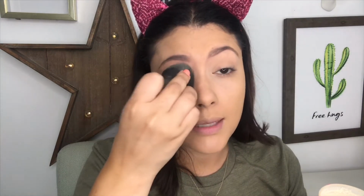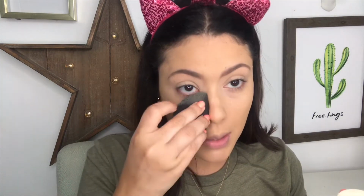Some people bake, and baking means that you put a lot of this powder underneath your eye, a lot, and let it sit there for a few minutes, and then you wipe it off. So baking means that you put enough powder in your under eye or somewhere on your face where the heat of your face actually kind of seals that powder into your skin and it doesn't go anywhere, okay? That means baking.